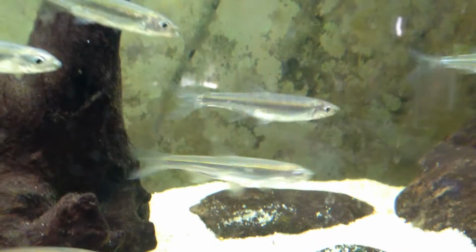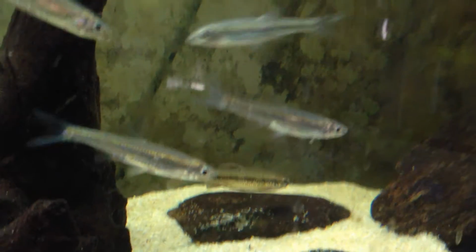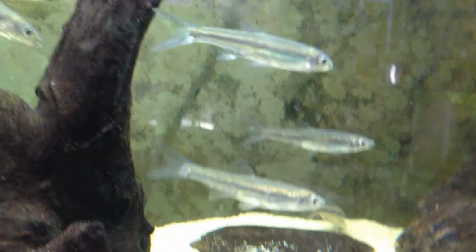Let's see. For feeding these guys, they are omnivorous. They take brine shrimp, mysis shrimp, bloodworms, insect larvae, and they do like spirulina algae if you have any of that frozen stuff.